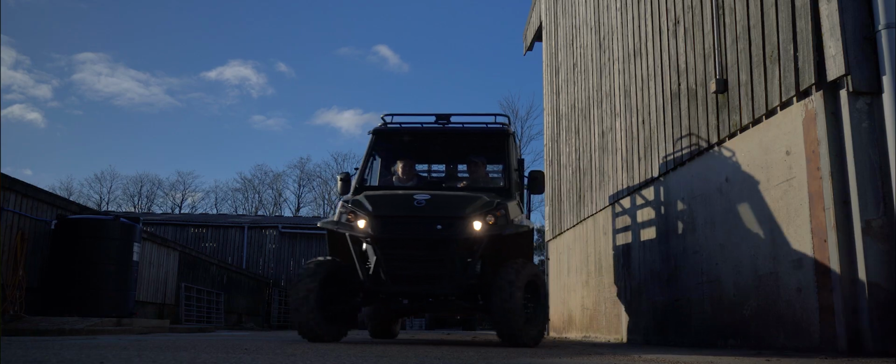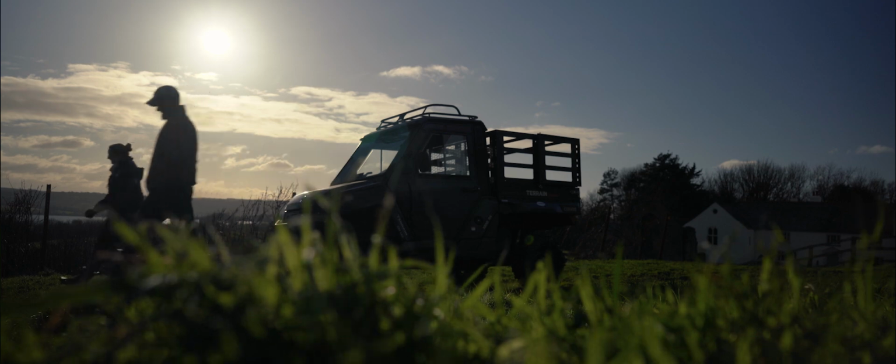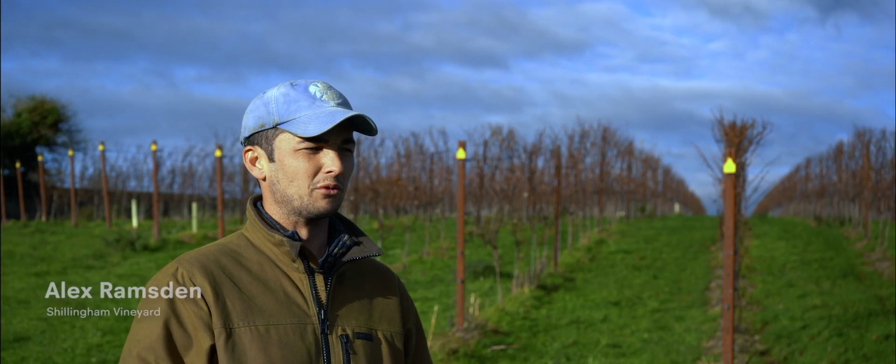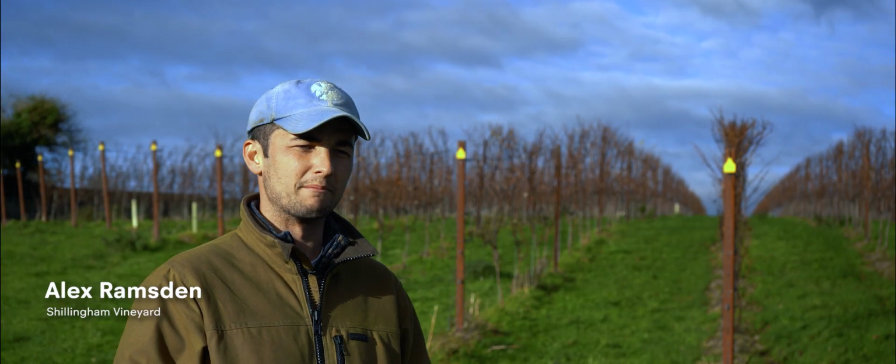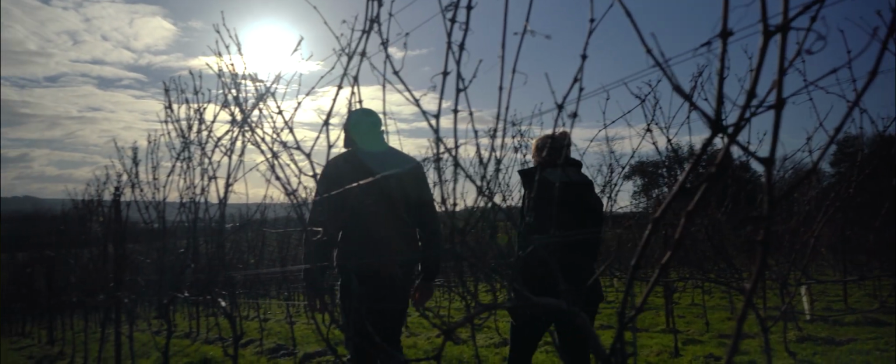They've been doing vineyard mapping and soil samples, just so we can greater understand how the vineyard's doing, how the vines are doing, and we can make a more targeted approach with regards to our inputs and what we put into the soil to help aid our productivity.